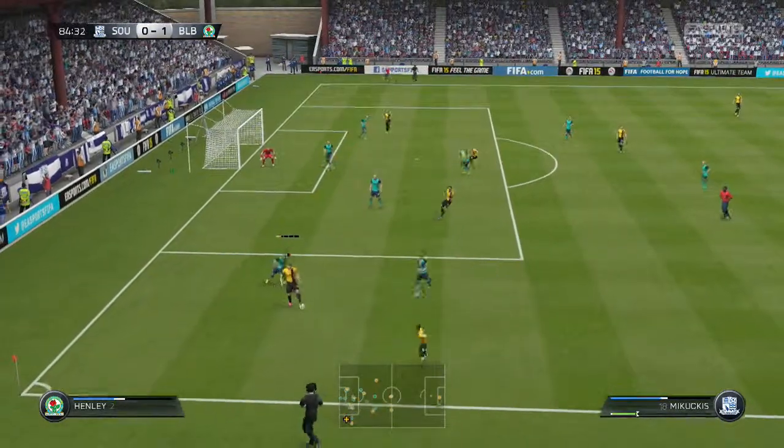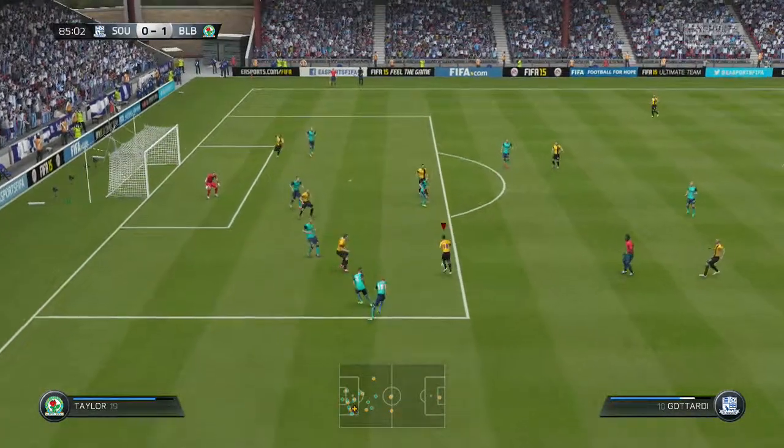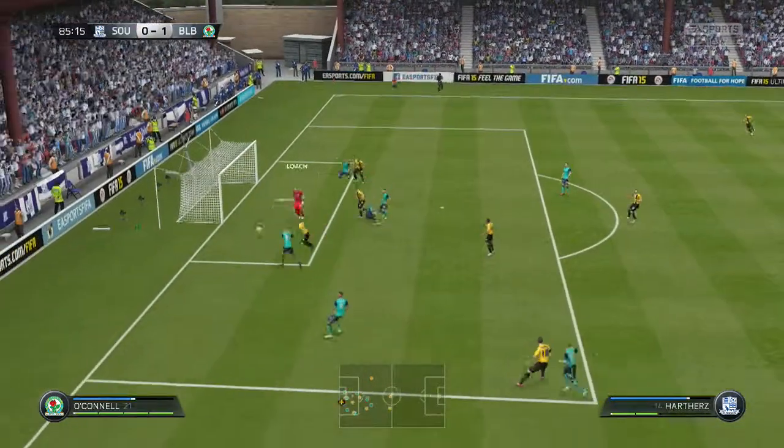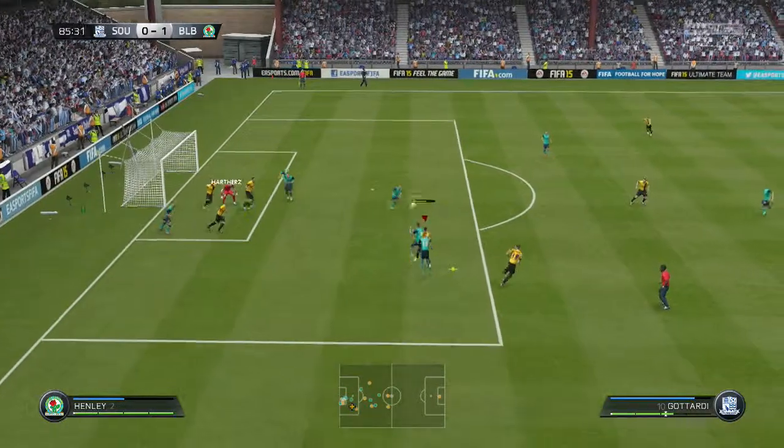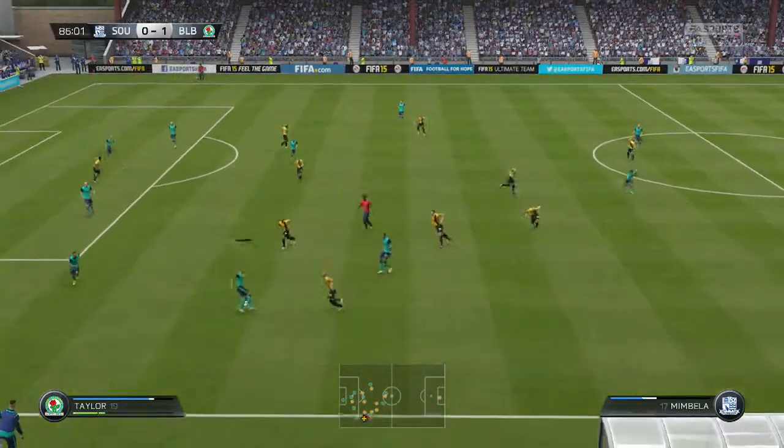The centre-back, he's not going to be able to cross it, I don't think. He looks for Guattardi instead. He bursts into the box now. He's on his right foot, he has the strike, and this time it's saved again by the goalie. Unbelievable goalkeeping this. Need Mbembele to react faster than that, and he hasn't.